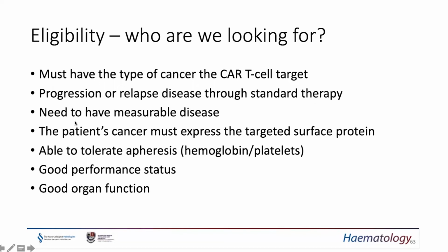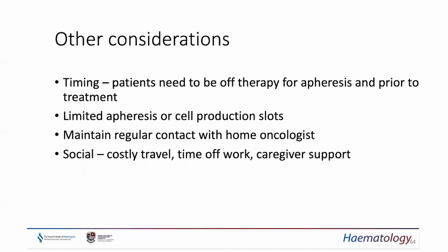And where I work, at King's College Hospital, there is a very good and experienced team for CAR T therapy that has been going on for the last few years. The patient's cancer must express the targeted surface protein and the patient must be able to tolerate apheresis, with a reasonable performance status and good organ function. Very frequently the panel and the team will request evidence of disease and may repeat the biopsy for these patients.